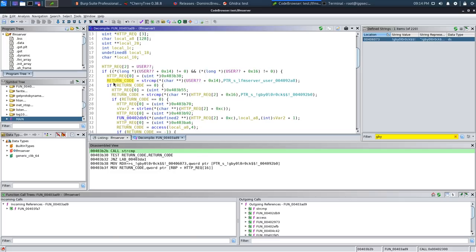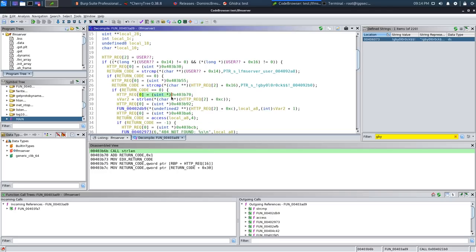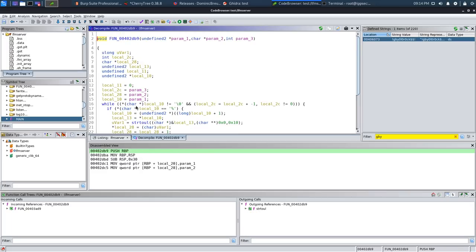So if our user matches and our password matches, then we're going to go down here and we're going to go in this function. And what is this going to do?